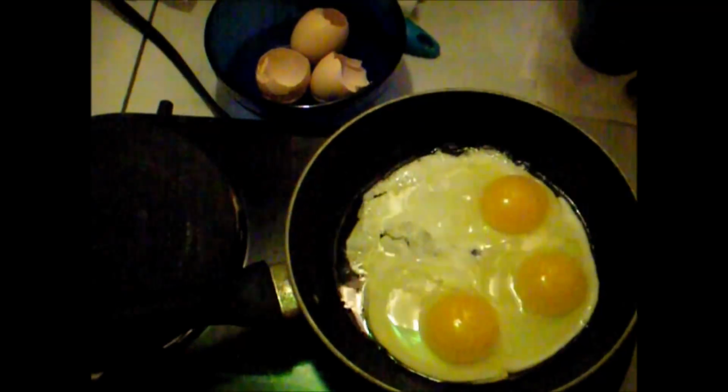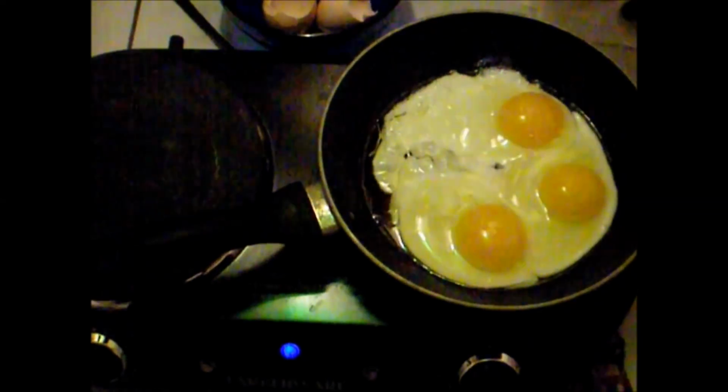The eggs are frying, and the toast is in the toaster. Fried egg sandwiches. That's usually what I do with eggs. Quick and easy.